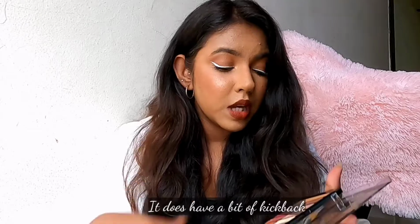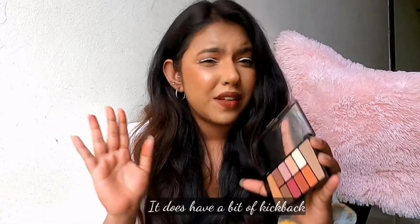Again, it's very finely milled, so it doesn't look like glitter chunks on your face. It's just beautiful. So the formulation is really good. It's supremely easy to blend. It's so damn easy to blend, I can't tell you. And the colors are gorgeous. It is pigmented. It is well pigmented, so you don't have to worry about the pigmentation. You might have to go over a couple of times for some of the shades, but if that doesn't bother you, this is a really good pick if you are a beginner.